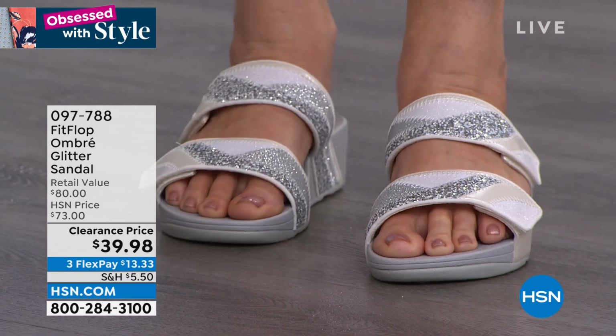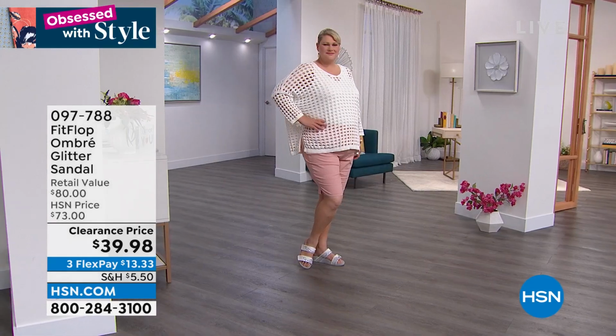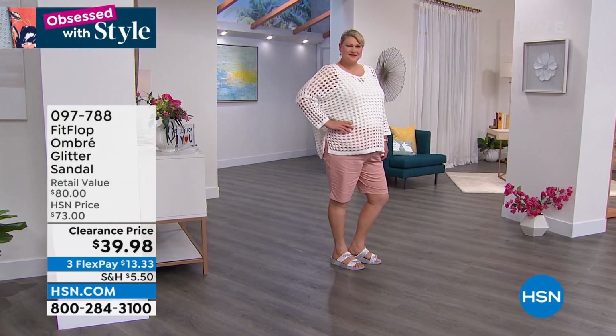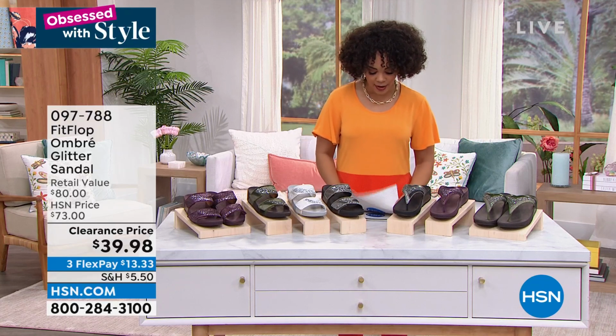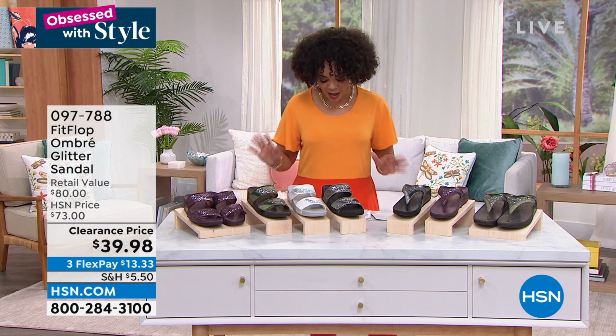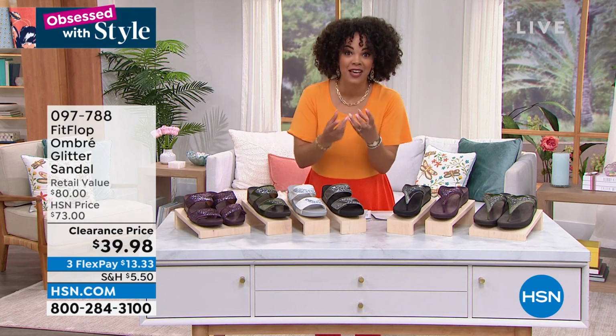Okay, how about a clearance price? Here's what we've been waiting for. When we're talking obsessed with style, I'm obsessed with some good deals. And this is a phenomenal deal because we're talking about FitFlop, a brand that many of you already know and love for the comfort that it brings you in their sandals. So here's what's great: one, that it's a clearance price on something you're gonna wear now too, over $30 in savings, and then we'll dive into all the technology that is built in.